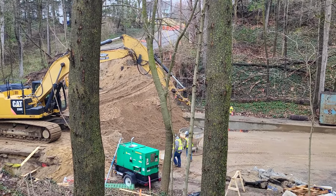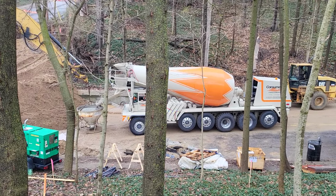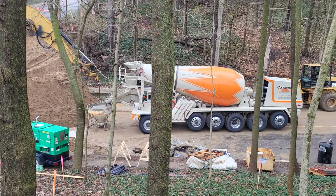Now we're gonna see the cement truck come up in here and do his thing right there. I say his thing because I see it's a male driver. They do have female drivers. It's just about the biggest name in the whole county and around here. Consumers and Peterman, two cement companies.